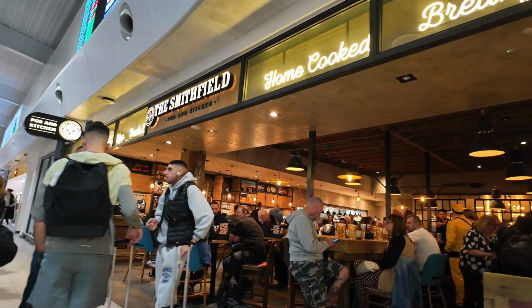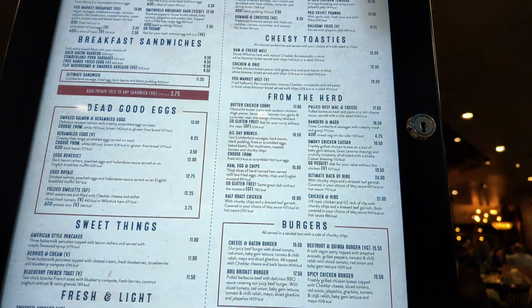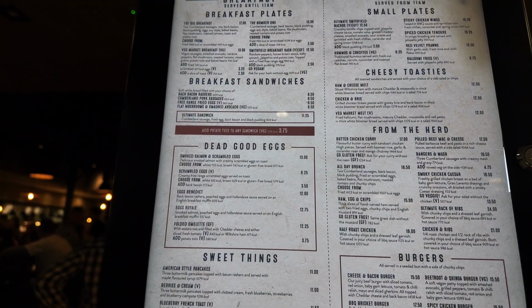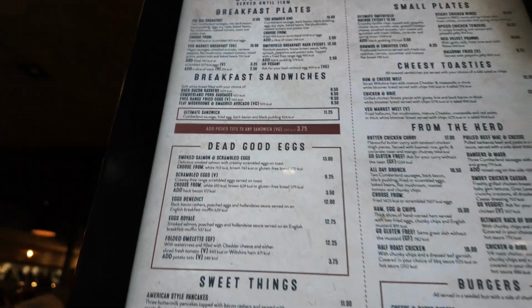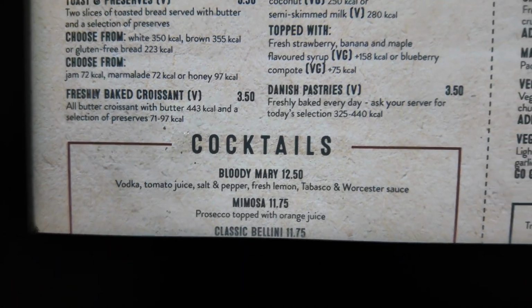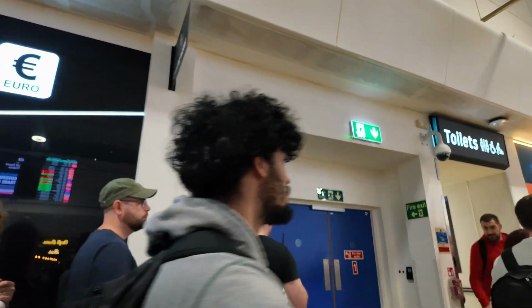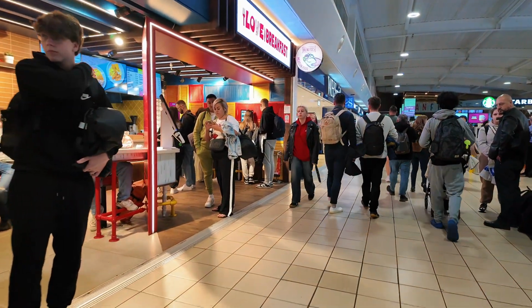Smithfield Pub and Kitchen. Prices are here. £12 for a cheese toasty. 13 quid for a big breakfast. 17 quid for a big breakfast. 15 quid for a burger. £12 a cocktail. As the bottled water is so expensive, it's better to bring an empty bottle with you, because there's a free drinking water fountain that you can use.